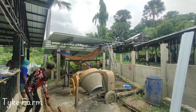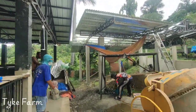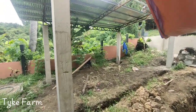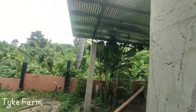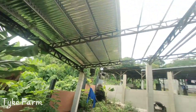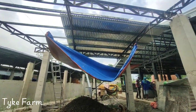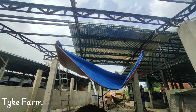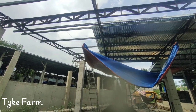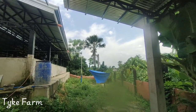So, we've got quite a lot of tin sheets on. Yeah, and well on the way this side. So then all we have to do is fill the ones up in the middle. I don't think this rain will last long. So we'll leave this video there. I'll do another one this evening and we'll see how far we get.